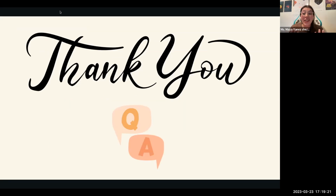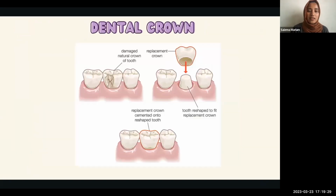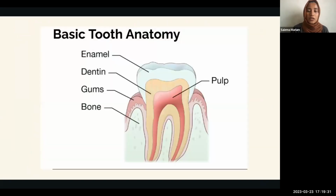So how do our teeth end up yellow? Sometimes our teeth are yellow because we're not brushing them enough and it's just like food coloring. Other times it's yellow because our enamel has dissolved.